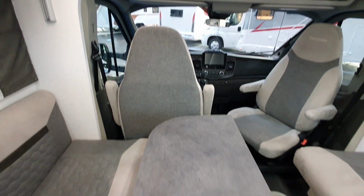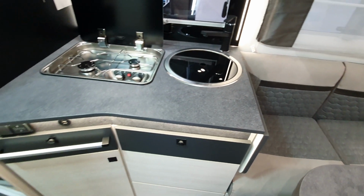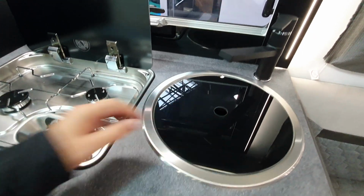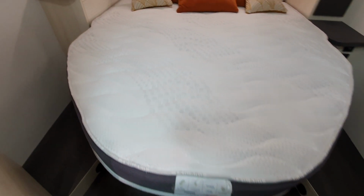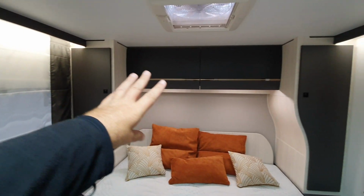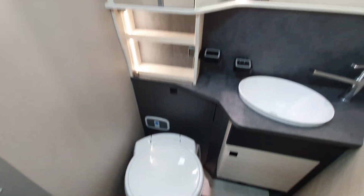It comes with a rather large table which can be taken out like that, and here we have two burners. We've got a sink and storage under there, and here we have a queen bed at the back. We've got wardrobes either side, storage lockers at the back. In here there's the toilet, and on the other side we've got the shower.